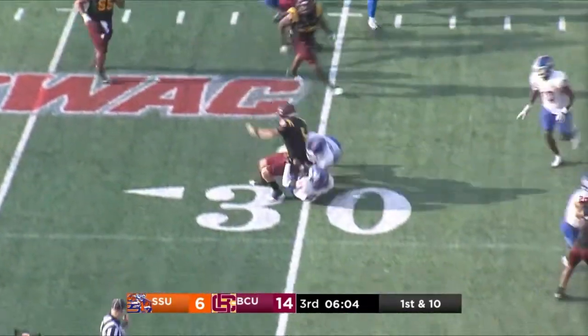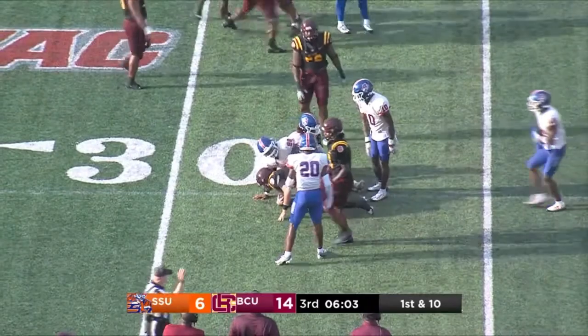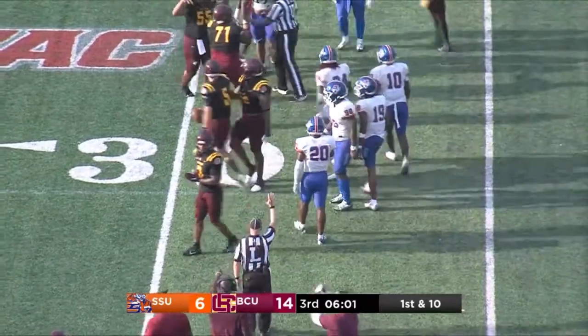He's going to run to the 30. Tries to make a defender miss. Fall forward to the 32-yard line. Nice. He's not the most elegant.